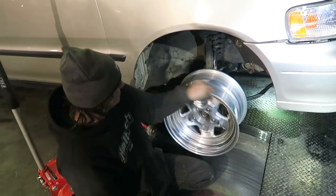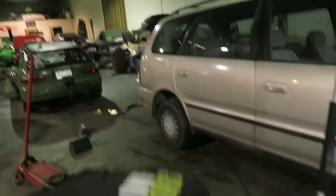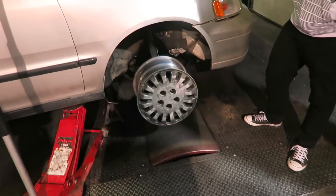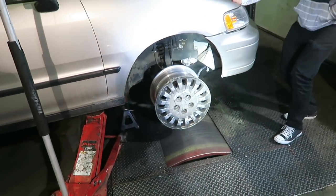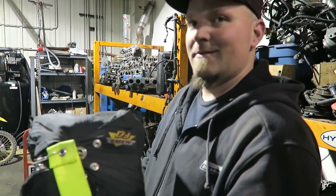Well, we're ready. We just need to put the dude on now. The minivan's about to be mobbing out. Yeah, all the traction. Trying to make you safe here. We'll give you a little parachute. We're gonna take this chute off Jamie's SRT and put it on the mini.